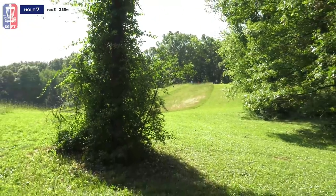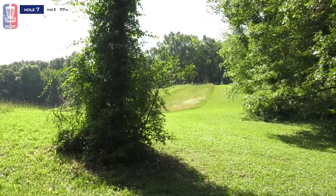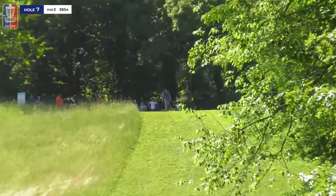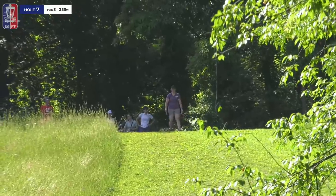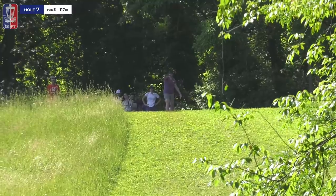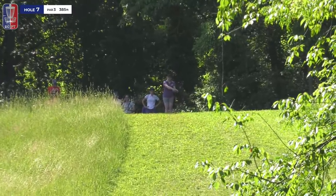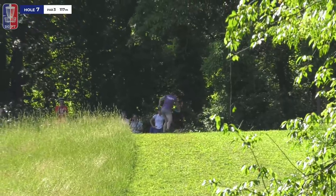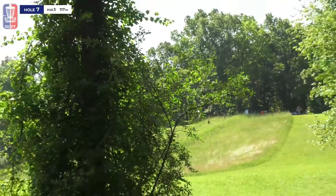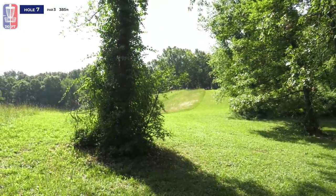Here's another drive coming in. I believe this is going to be hole 8. So they're playing down this hill, kind of a blind shot into the green. And this is, I believe, a gettable hole for them, one that they can be a little bit more aggressive on than previous holes.